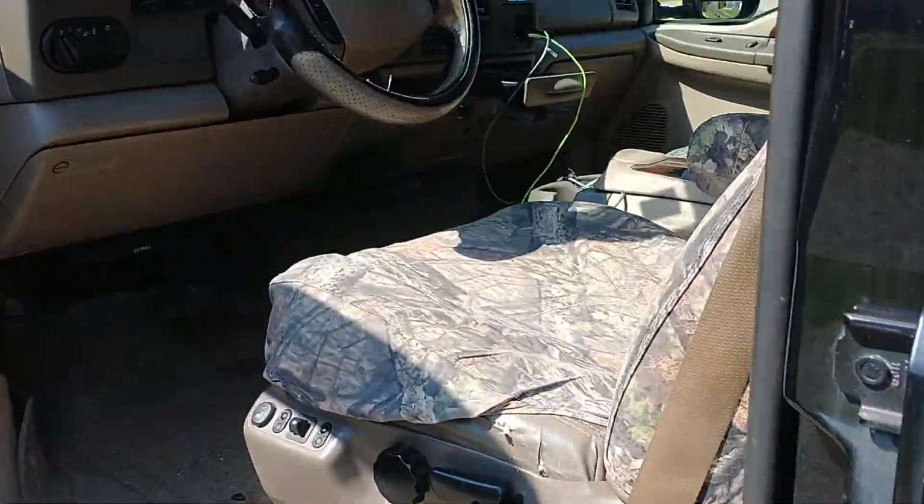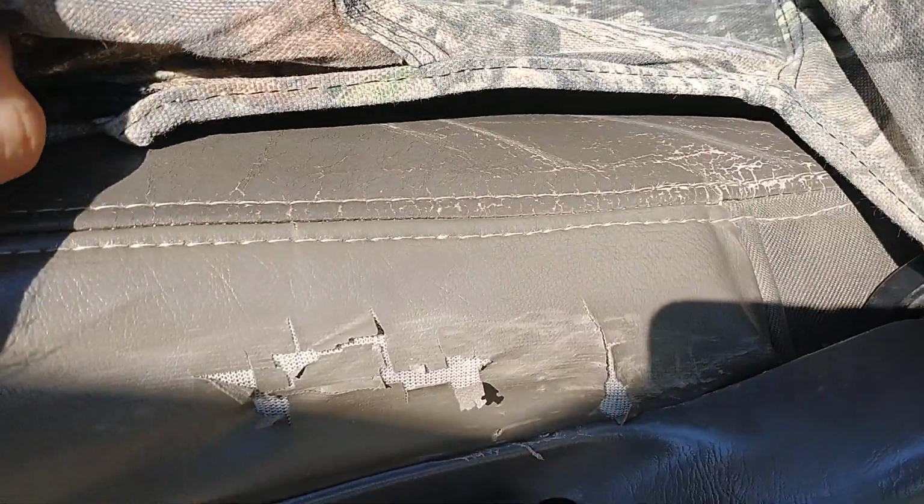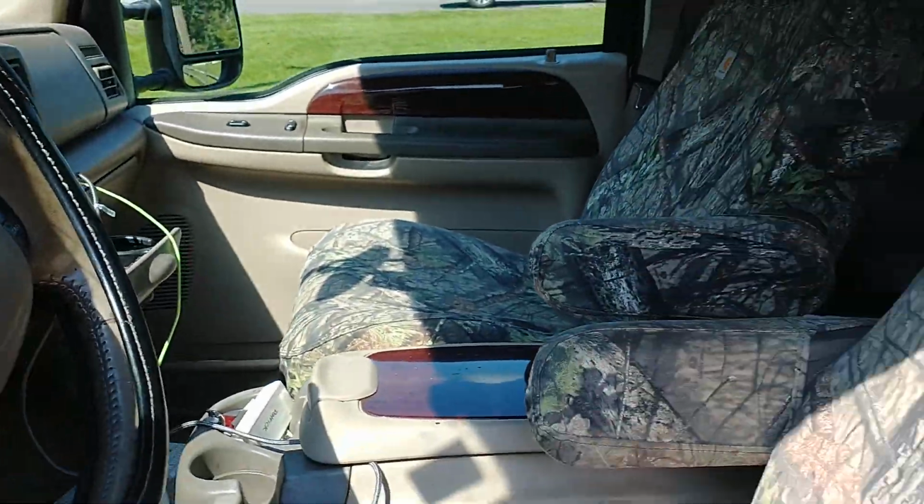The driver's seat has a little bit of wear right here on it. That's it. But the rest of it's clean, it's been covered. All the rest of the interior is clean.